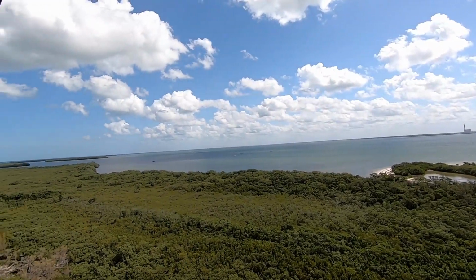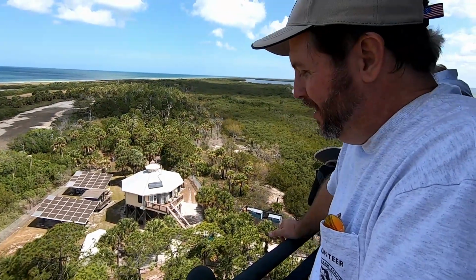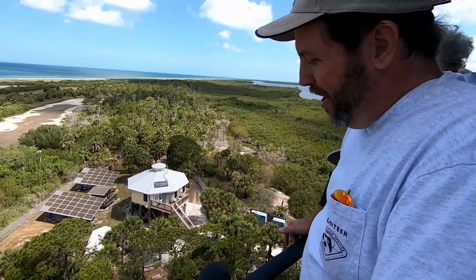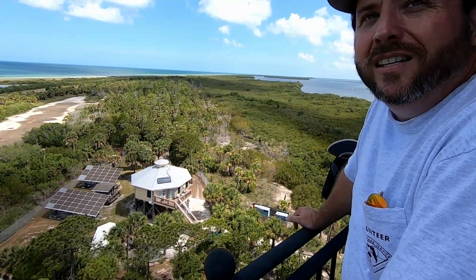I've been coming out to Anclote Key for 3 years now, and I never get tired of this view. Coming up here to the lighthouse, it's just an amazing view. A lot of this cleaned up area down here when we came out was wilderness. We cleaned up all this, cut all the weeds and briars and poison oak out to give you this nice flat open space that's here.